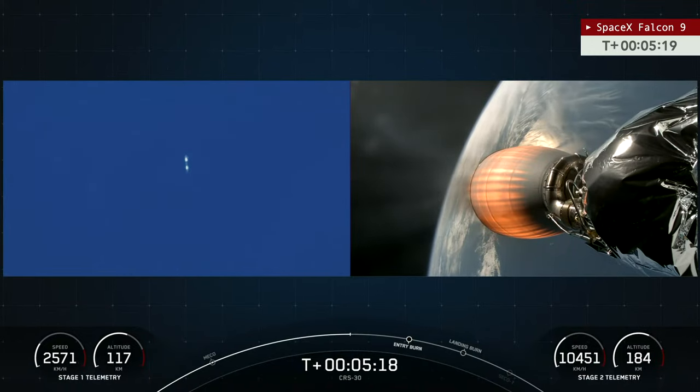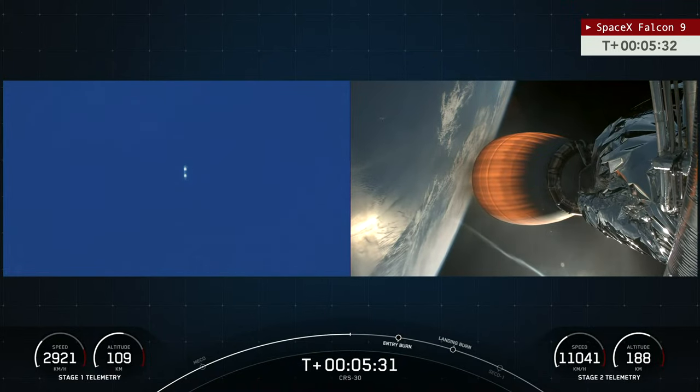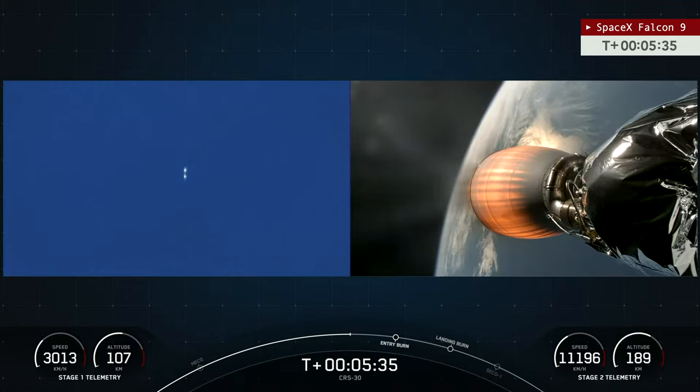Also getting views from Chuck Briggs. You can see those cold gas thrusters firing to keep the booster on target for its landing. It was just a short journey to space for booster 1080 that's now on its way back. You can see the speed picking up here as the Falcon 9 plunges back towards Florida, still technically in space over the Kármán line, which is marked at the 100-kilometer mark.